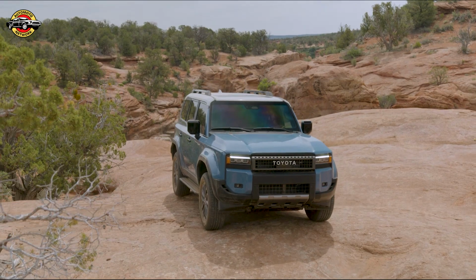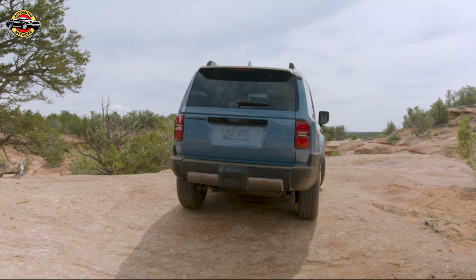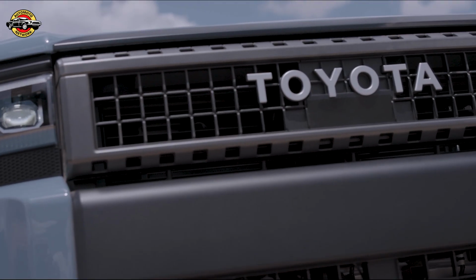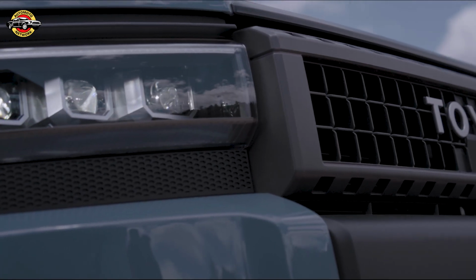At the rear, the Land Cruiser keeps things simple, with squared-off taillights on the corners and no full-width light bar. Plus, the full-size spare tire is neatly tucked under the rear bumper, ready to assist you on your off-road adventures.